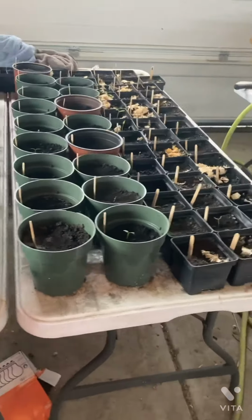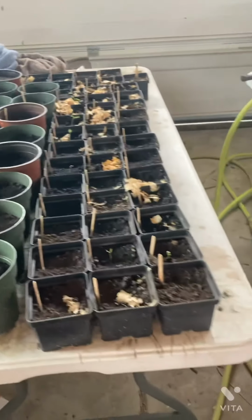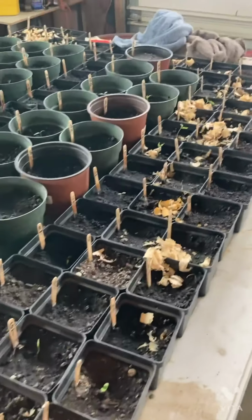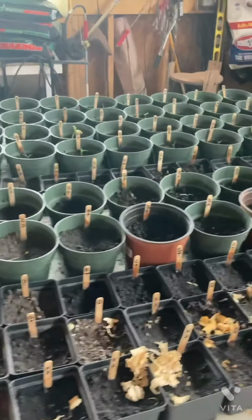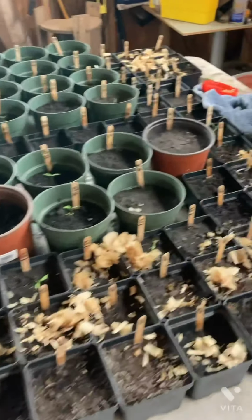We don't plant those inside of a pot or anything though. We just put those outside in the garden and watch them grow. And so far, pumpkins have been our biggest seller that we've ever grown here. So that's kind of fun.